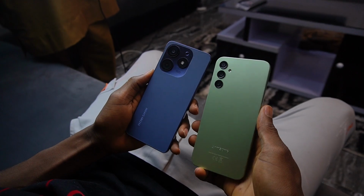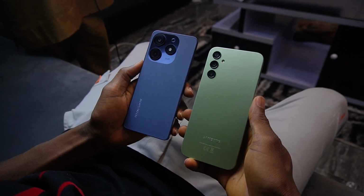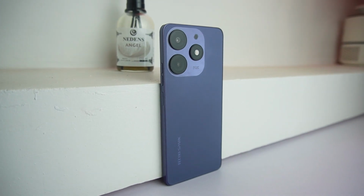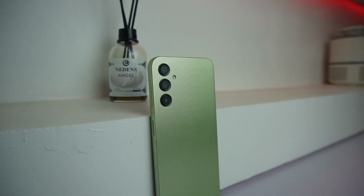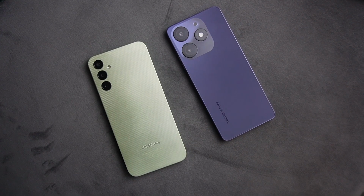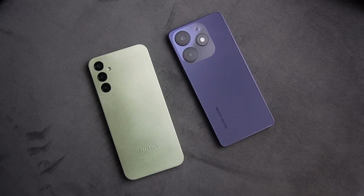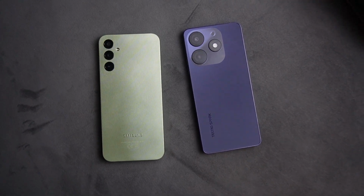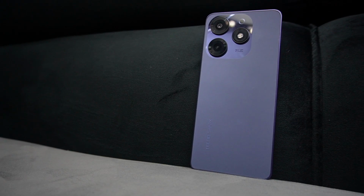Design is subjective and what I like isn't what you might like. The Tecno Spark 10 Pro has a matte finish with a side-mounted fingerprint scanner that is fast. The Samsung Galaxy A14 comes with a textured plastic finish that makes it comfortable in hand. It also has a fast side-mounted fingerprint scanner. The Galaxy A14 has 3 cameras at the back, while we have 2 at the back of the Spark 10 Pro. More about them in a bit.